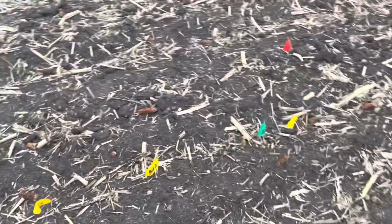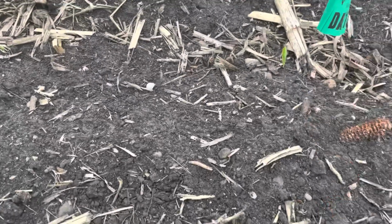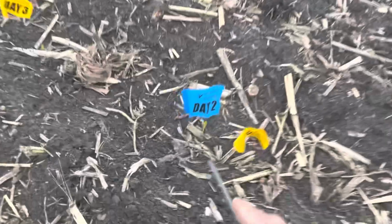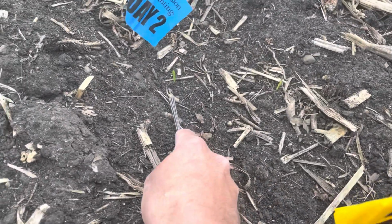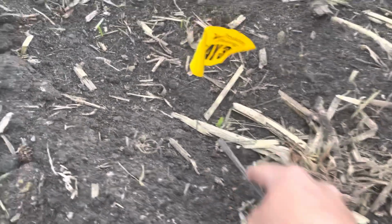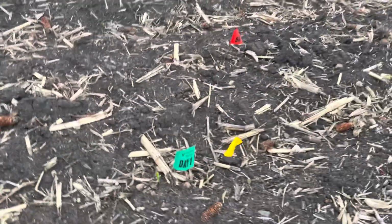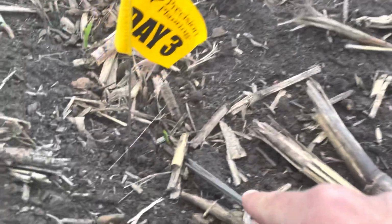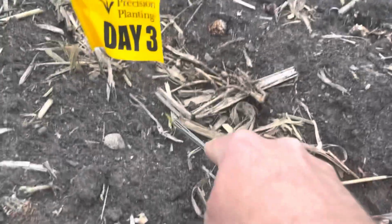So the green flags represent the corn that came up on the first day that I saw some up. This row only had one up on day 1. It had a few up on day 2. It had a couple. Look at these. Here's the blue flags. But look at how small this one is that was up on day 2. That's been 2 days ago. This one that came up yesterday is almost bigger than this one that came up the day before. When you look at this one here that was up yesterday, it's barely up still today. Here's another one that was up yesterday.